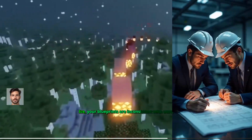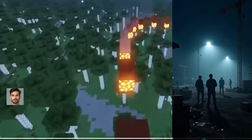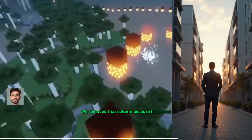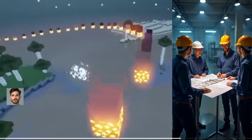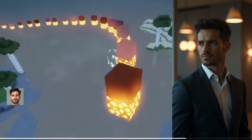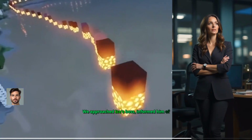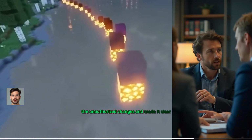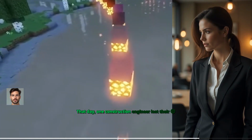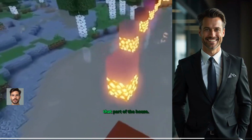"ICE, your blueprints are inconsistent with ours," I demanded. "Did anyone modify them?" "Oh, sure," he replied casually. "We removed that column because it seemed unnecessary and too expensive. Our engineer confirmed it wasn't structural." That was all we needed to hear. We approached ICE's boss, informed him of the unauthorized changes, and made it clear our firm wasn't liable for this failure. That day, one construction engineer lost their job, while others gained extra pay rebuilding that part of the house.